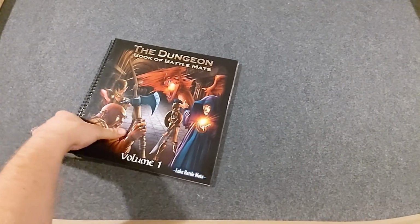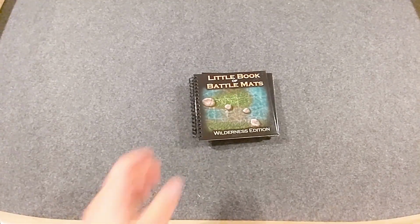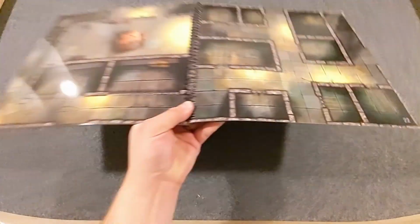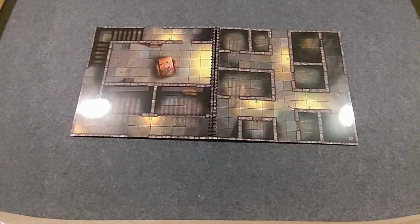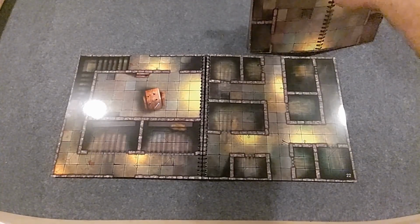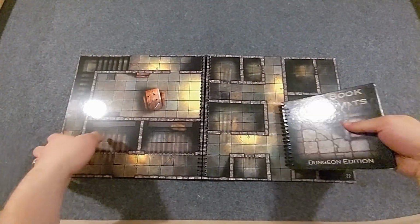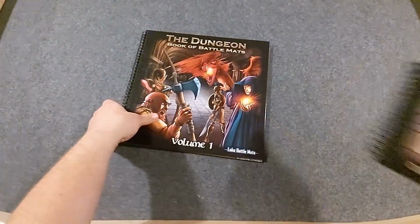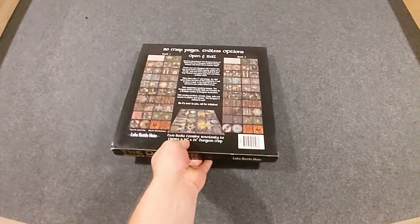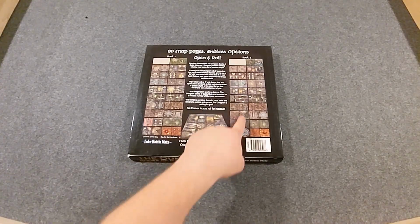To accompany the theme book sets from the Loke Battle Mat Kickstarters, we have the Little Books, the Dungeon Edition, Towns and Taverns Edition, and the Wilderness Edition, each with 20 6x6 inch pages. That's 10 2-page spreads. These can be used in conjunction with the other themed books, either as an addition or as an extension or connection. I've also used them on their own for a small location. It is also worth knowing that each book comes with a visual map index on the back of the book to speed up finding the maps that you want.